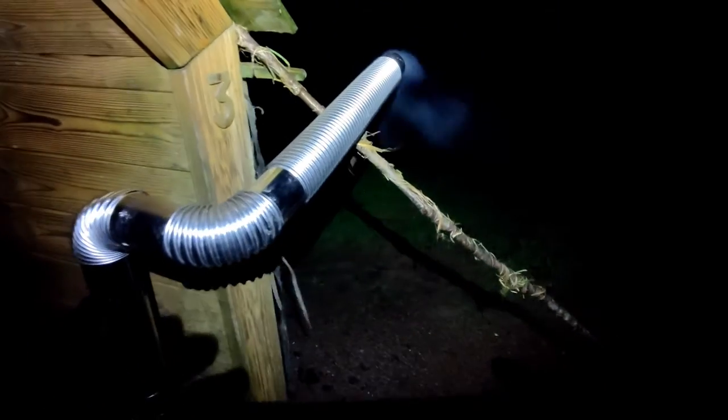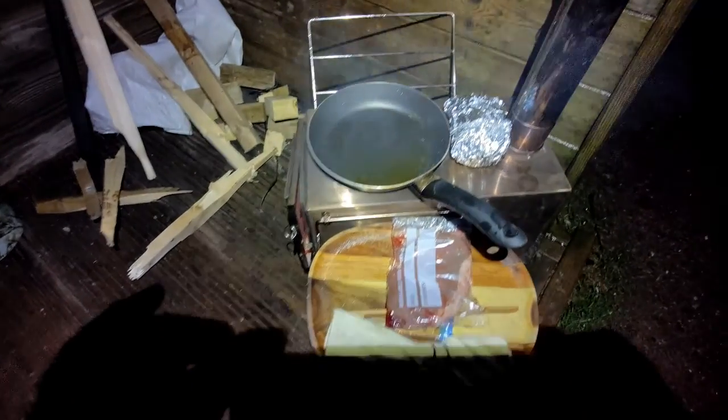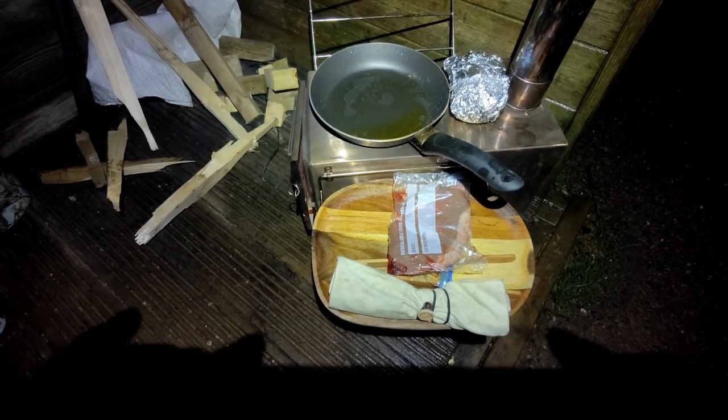Just gonna knock my evening meal up now, guys, to show you what I've done here. Look. See, just to prop it up. The oil is warming up there. The baked potato on top. That might go inside now. And I've got a piece of steak here waiting to go on.